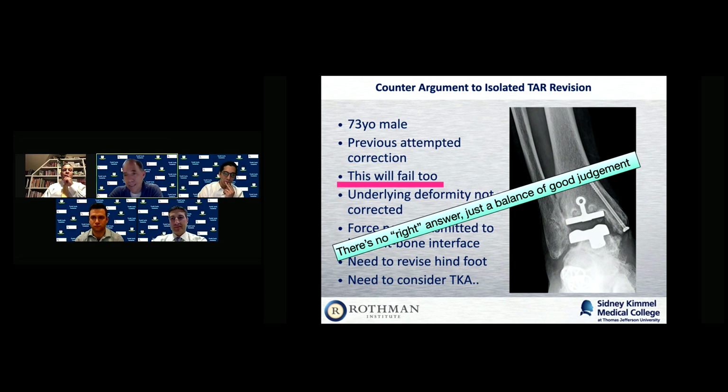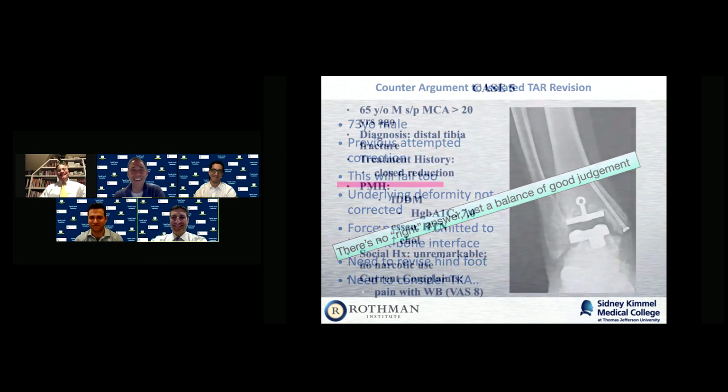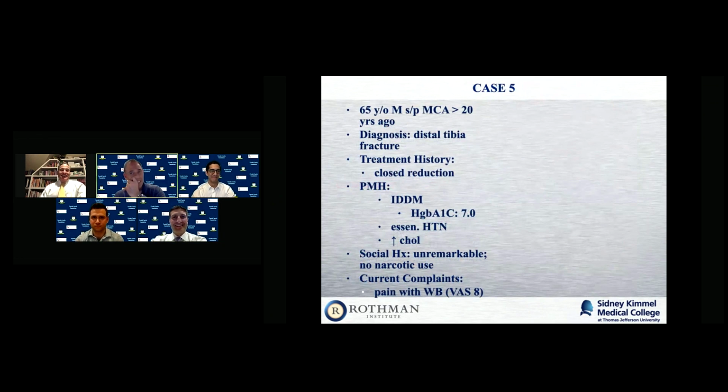Because clinically it wasn't that bad. I think that what Dan was alluding to is the deformity is really mostly in the knee. Look at the angle that tibia is coming down. And by the way, if he does get a knee replacement, this total ankle's perfect. All right, Joe, let us know about this case.